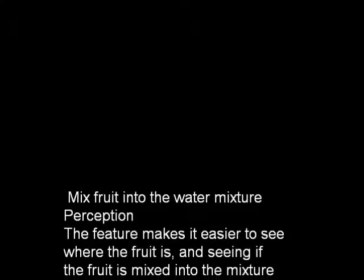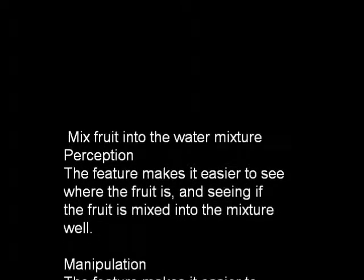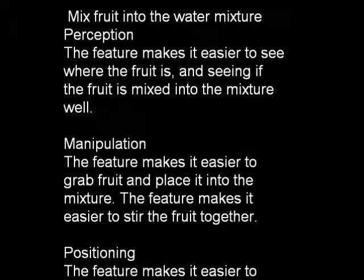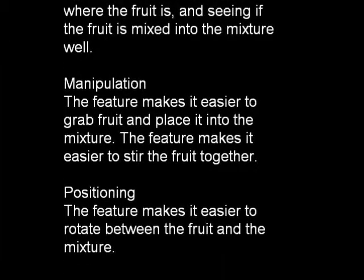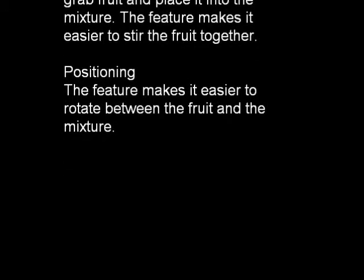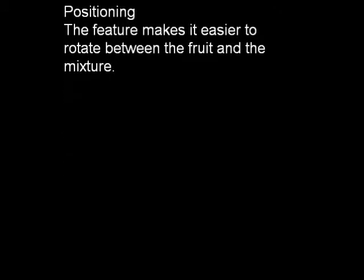Mix the fruit into the water mixture. The feature makes it easier to see where the fruit is and seeing if the fruit is mixed into the mixture well. The feature makes it easier to grab fruit and place it into the mixture. The feature makes it easier to stir the fruit together. The feature makes it easier to rotate between the fruit and the mixture.